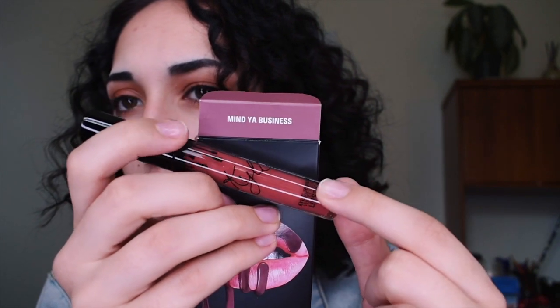So this is kind of like a purpley color. It always looks different in the tube and on the outside of the package. Can you see, this looks just a little more pink. I don't know if it comes out to be this, but if you see, it does look different. Zoomed you in a little bit here. Mind Your Business, and this again is a velvet. Ooh, the lip liner looks purple though.